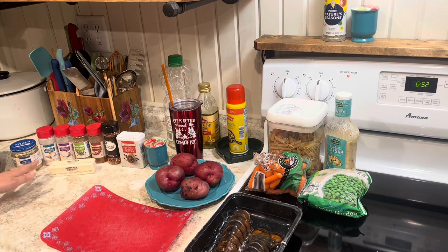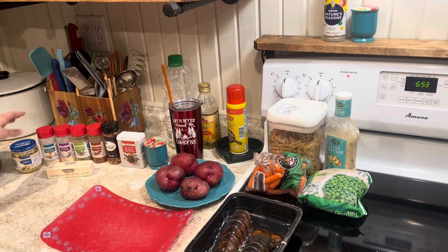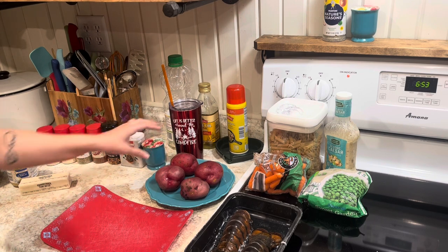These are all the seasonings I'm going to use. I kind of looked up a Cajun seasoning kind of thing. So I'm going to put some of this garlic in there, and some butter. I've got garlic powder, onion powder, oregano, paprika, some crushed red pepper, some black pepper, and then some salt.